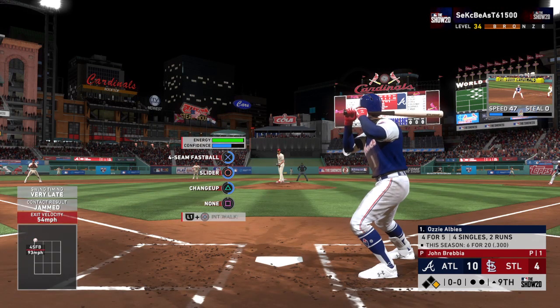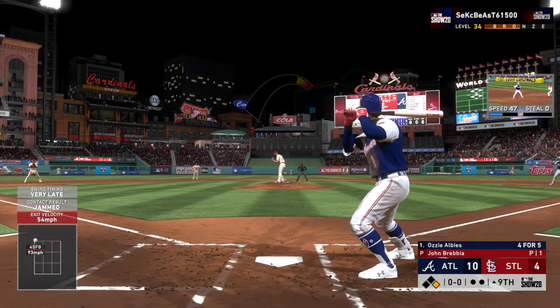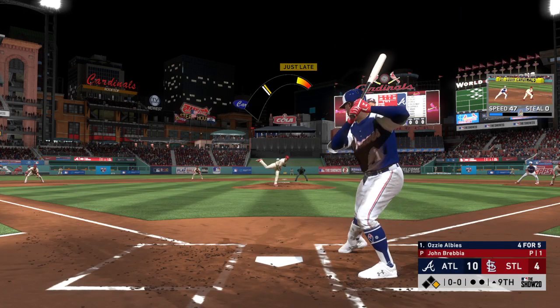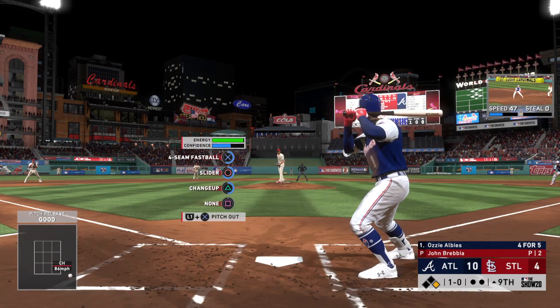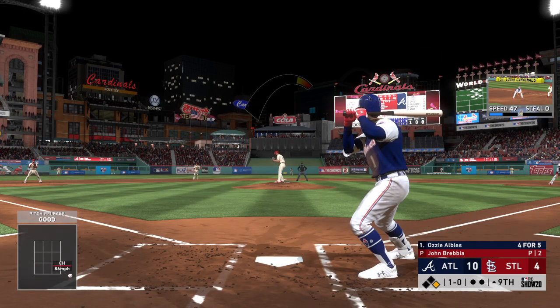The batter, number 1, second baseman Ozzie Albies. Into the box, Ozzie Albies. He'll watch one miss down and in for a ball, 1-0. A runner at first with no outs here.